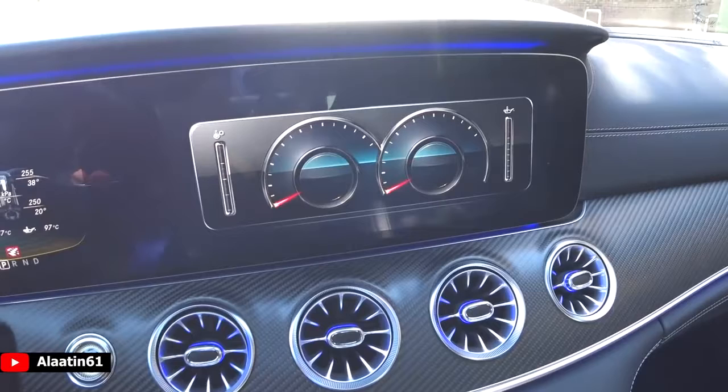You can turn on the head-up display or off, and you can raise the car. It has active engine mount steering car. It is very stable and nimble. I really like it. I like everything about this car. Now, over here, let me show you some of the features on this car.